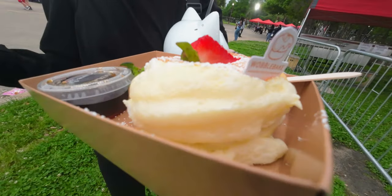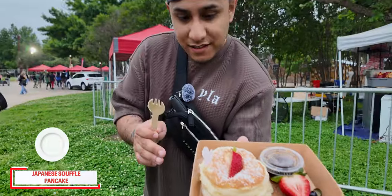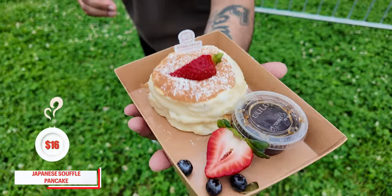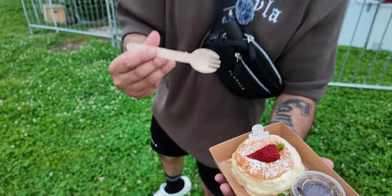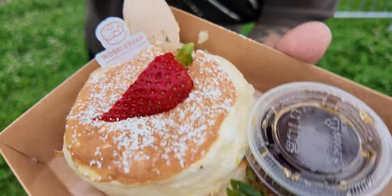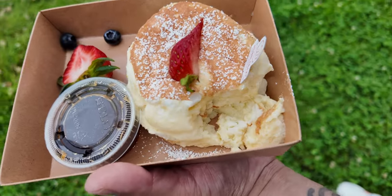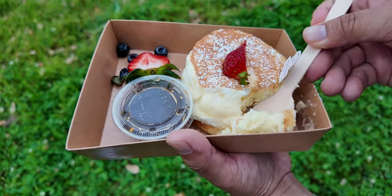Japanese souffle pancake by Wobble Bake. And see, it's just jiggling, it's wobbling. Again, I've seen this everywhere and I've always wanted to try this. It was $16. I always wondered if it was doughy inside. I mean, it isn't kind of raw because it jiggles. I don't know, let's find out.